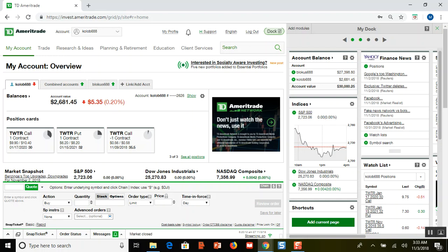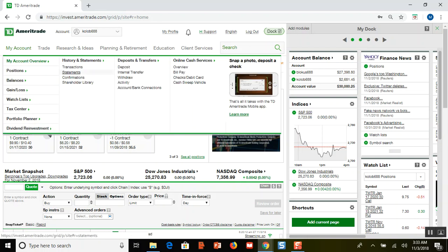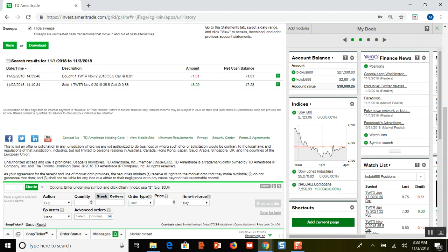26, how many weeks are in 26 months? That's what, 102 weeks. Imagine if I'm making $10 a week. Even if I'm only making $10 a week times 102, that's $1,000 on a $417 debit. So I'll make a clear profit, and that's only making $10 a week, right? But this call right here, I'm making $48 a week if I'm able to buy this back for $1.